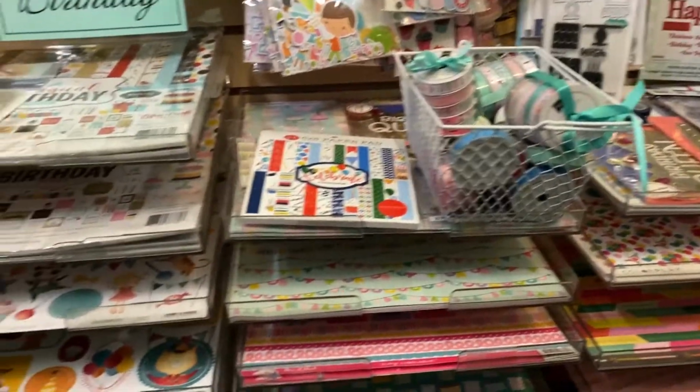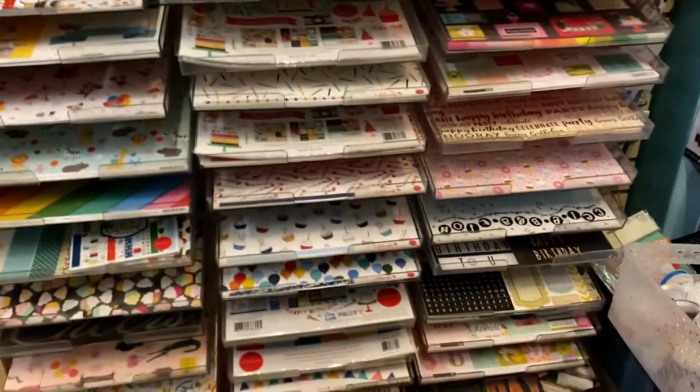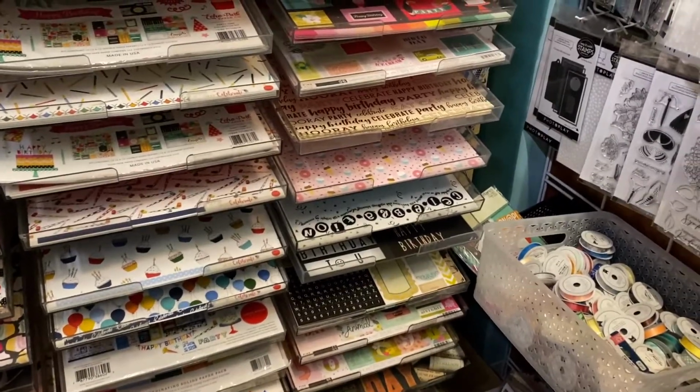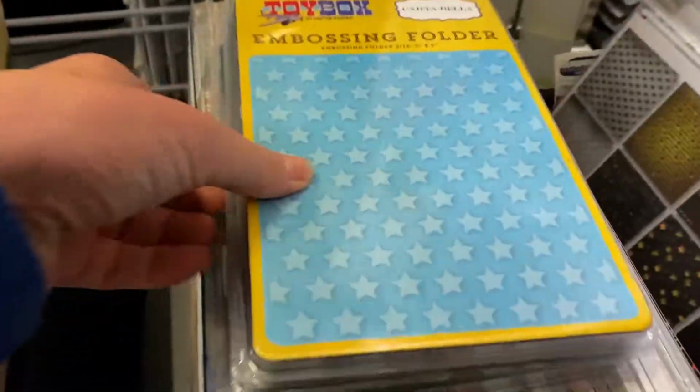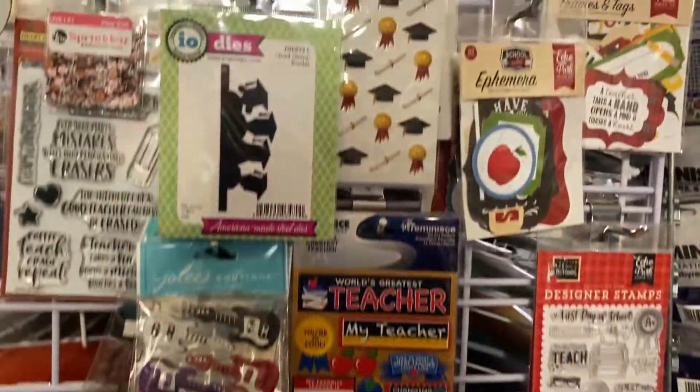Birthday. So the store is arranged in themes around the outside for scrapbooking. I never noticed there was a birthday section until I was editing this video. I should shop there because I have trouble making birthday cards. Also, maybe it's moved. Maybe that section is new. But I thought it was cool. I'll check it out next time. This is just behind me, embossing folders. I tried to edit out the part where I spin around.